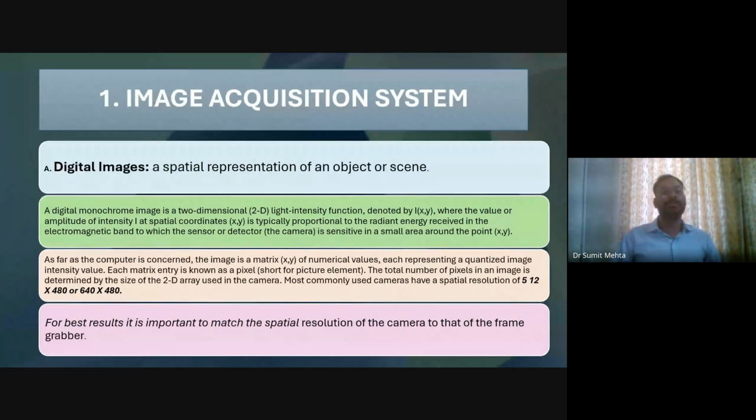A digital image is a spatial representation of an object or scene. It comes in 2D, on a plane of X and Y axes. Now, in the modern era, we are analyzing 3D objects. But if we are analyzing 3D objects using 2D cameras, we have to analyze the picture or set algorithms to analyze things in 3D.